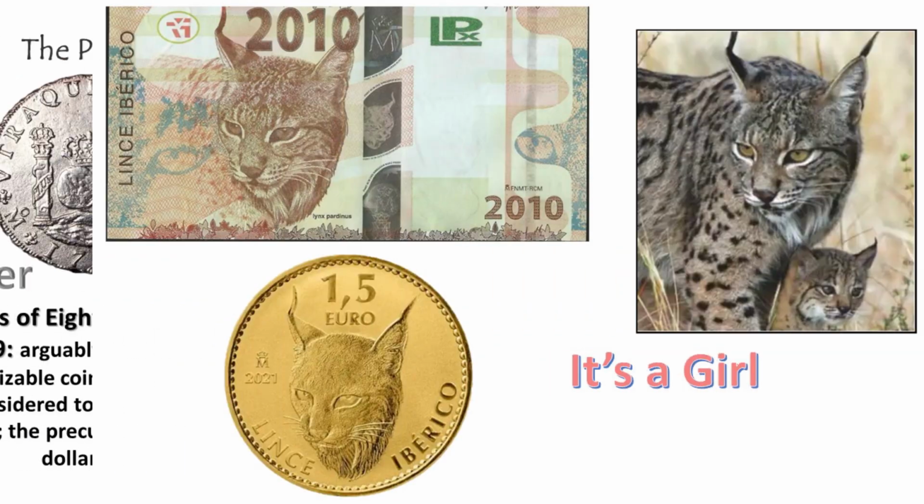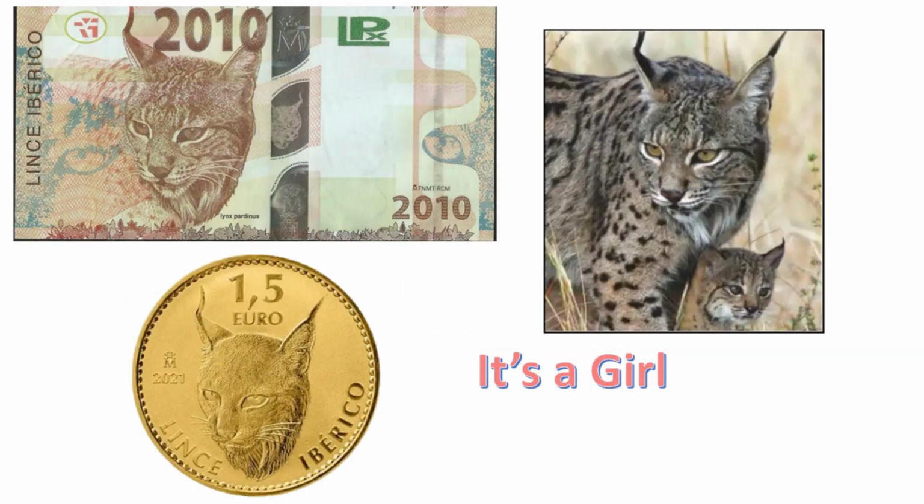Now, the Lynx design came from a 2010 banknote. The Royal Spanish Mint created a test banknote, yet it was never used until now. They're using it on this coin. And yes, the Lynx on the design is a female. She is a mother. And here you have the picture where the design was taken from.